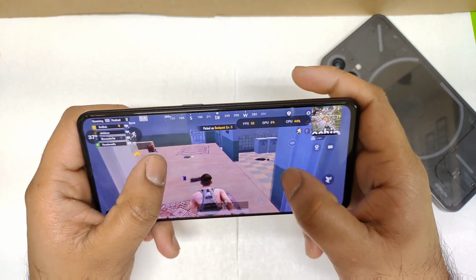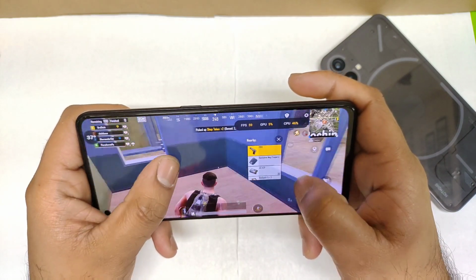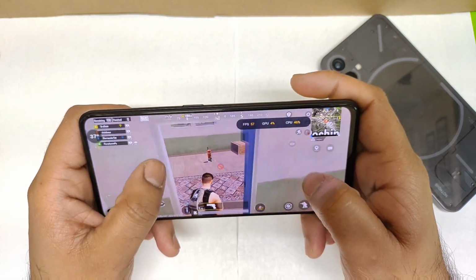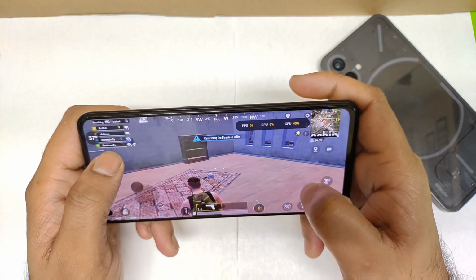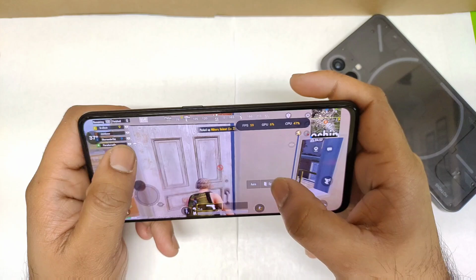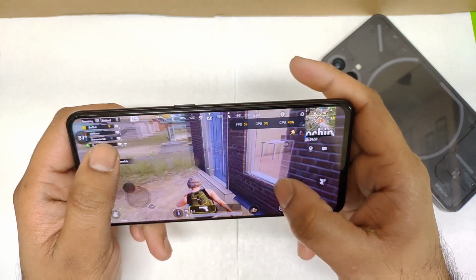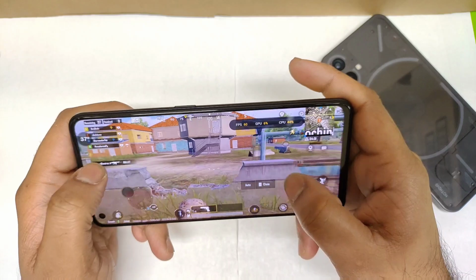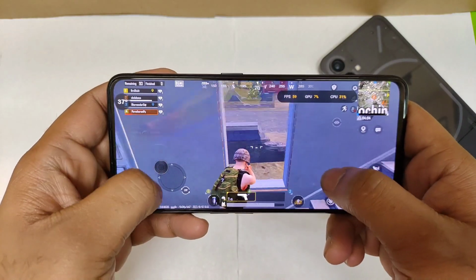Guys, so that's the FPS drop test. I'll try to do another drop test as well. Let's find out in the second drop test how much we can actually get regarding the FPS drop. But overall, even after the drop, it was still able to maintain pretty good FPS continuously, not bad. Maintaining a stable FPS of 56 to 59. And I'll be back with the second FPS drop test in this device.